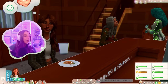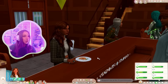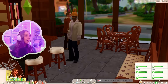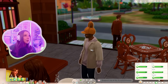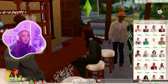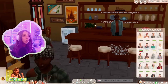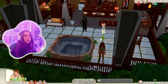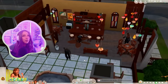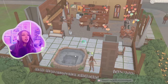Okay, great. Wait, is that our pad thai from yesterday? It totally is. She's just finishing that. Wow, okay. Whoa, nice bunny hat, my guy. I like that. Should we invite over, what was his name again? Dylan? Invite to join vacation. She has bad compatibility with the bartender. Dang. All right. Well, it's 4. Let's head over to the night market area now.